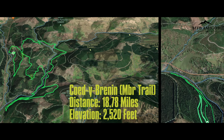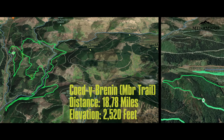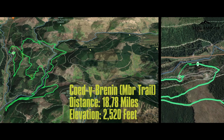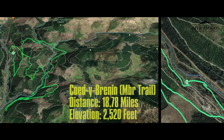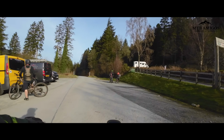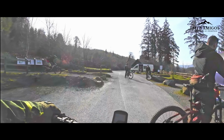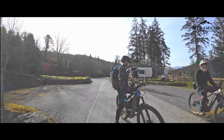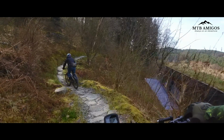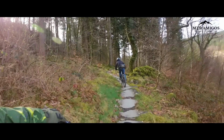Also boasts a good shop where they can do repairs on your bike, with lovely staff and a really good cafe. Even on our last day we were blessed with superb weather. Straight out of the gate you hit some technical rock sections. If you're not happy with these, the trail is not right for you.